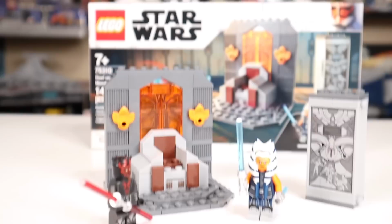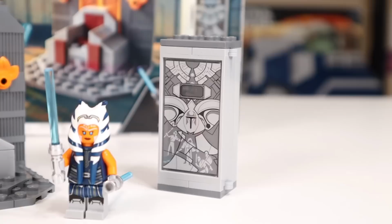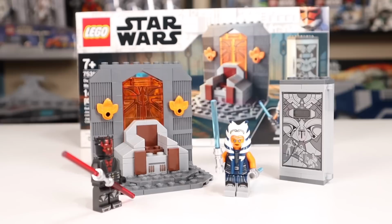I mean, realistically, for charging $20, they should have included a clone trooper to guard Darth Maul's little jail cell there. It would have gone a long way for a lot of people in this set. As good as this one is, it's lacking something for its full price.